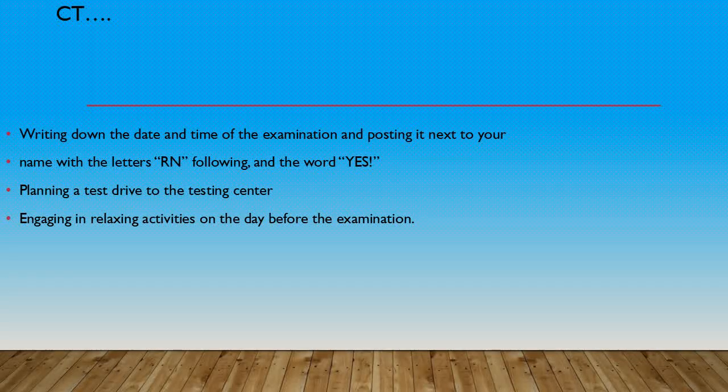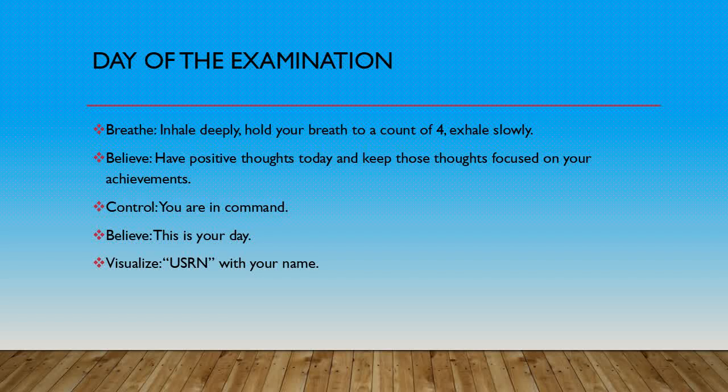If you're going maybe by air, because most of the Pearson VUE exam centers, probably some of them are not in your country, then you need to plan your flight earlier, so that you maybe have a day to relax in a hotel where you're going to take the test, and then you take the test maybe the next day. So just give yourself time to relax before you take the exam. Engaging in relaxing activities on the day before the examination. Just ensure that you relax. At least by the time you're going to the exam room, you have a relaxed mind.